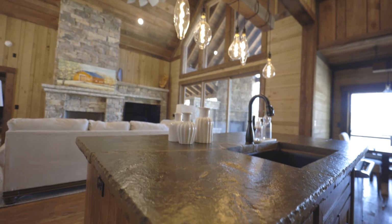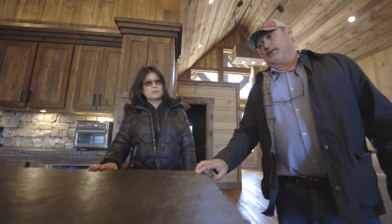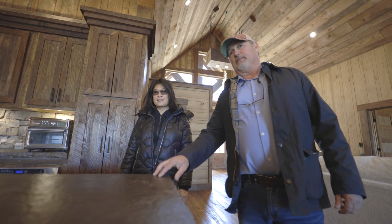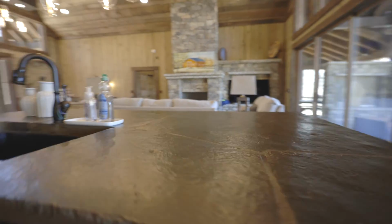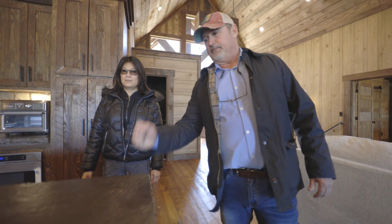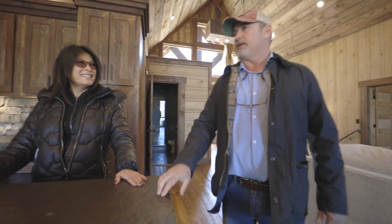Oh, wow. See, I'm a cook. I love this. What is this? This is stone. It looks kind of like concrete, doesn't it? It does. It's probably 4 or 5 different pieces of cut stone. We slice them 2 inches thick, and we just piece them together kind of like a puzzle. This stone is indestructible. You can set a hot plate on here, and I've never had any complaints on it.